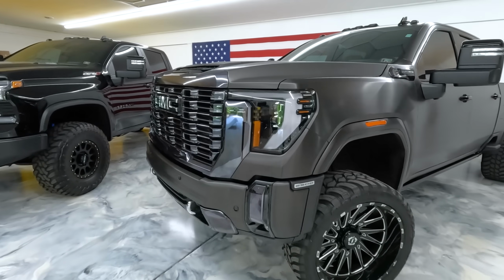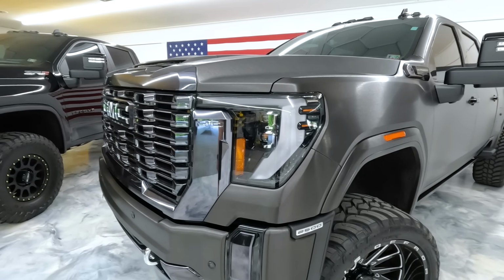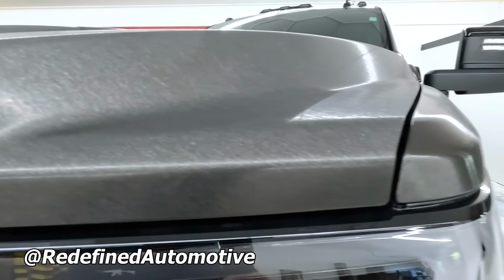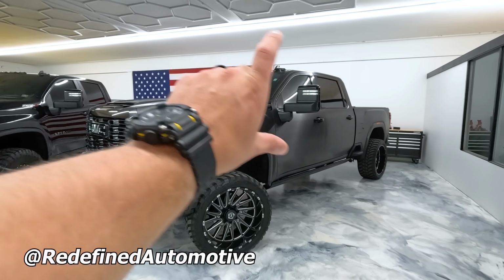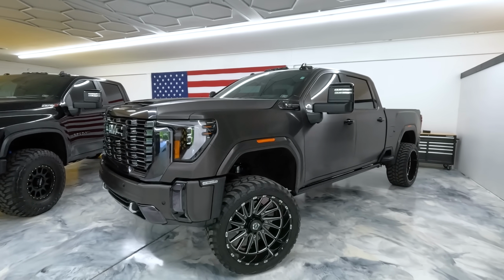Oh, and one more thing, a huge, massive shout out and thank you to Nate with Redefined Automotive for his work on this wrap. Look at the corners, the details like paint. And you can actually hit him up through our site if you want. It says wraps and PPF at the top. And if your car or truck needs some love, he's got you covered.